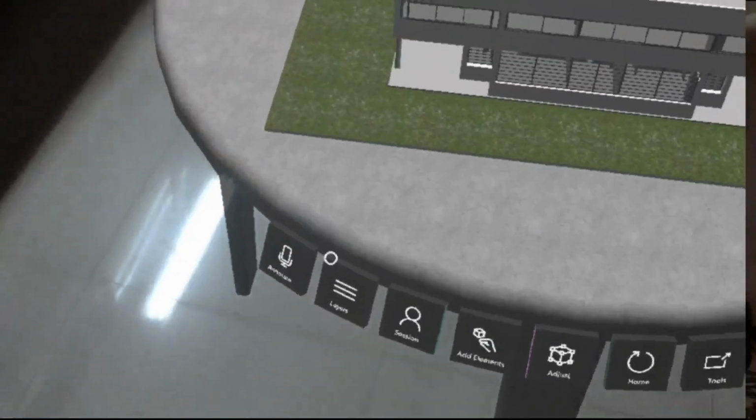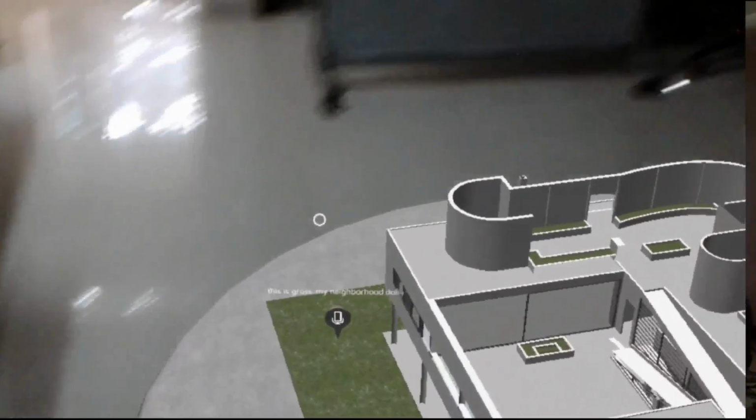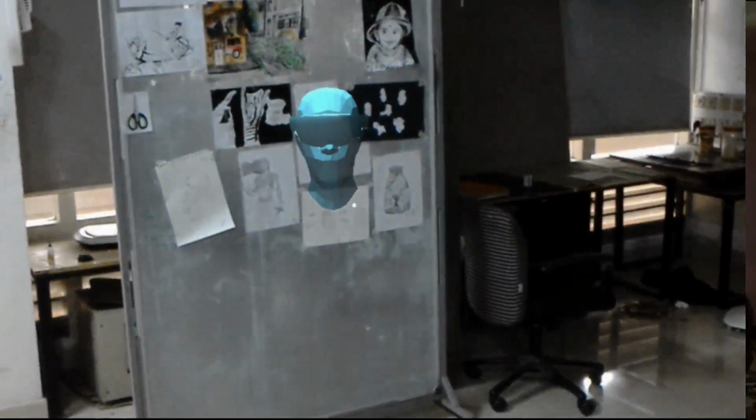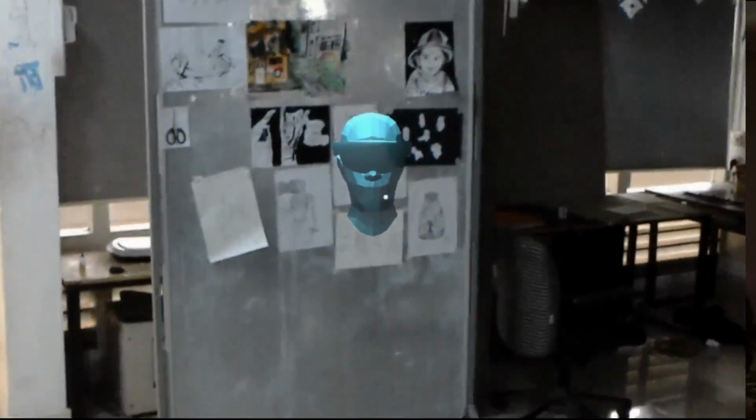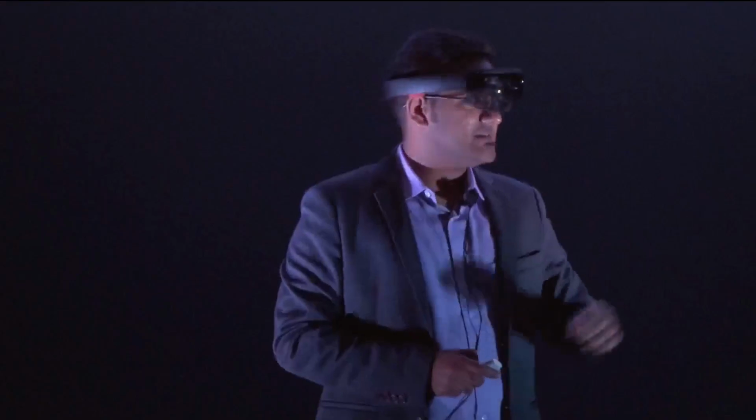Let me show you actual footage of that project that we have done with IIT. You can see the avatar. The video was shot in Mumbai, and the person was in Bangalore. The person could be anywhere in the world because it connects over the internet. This is the actual footage.